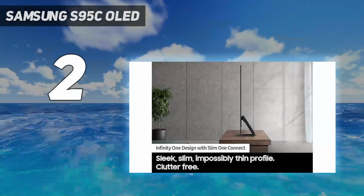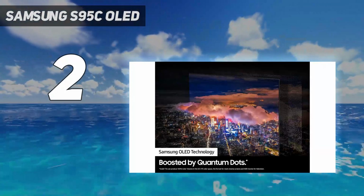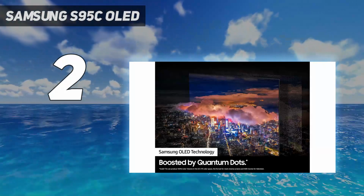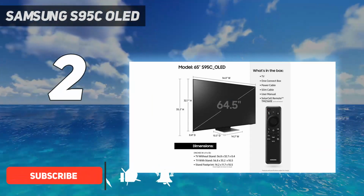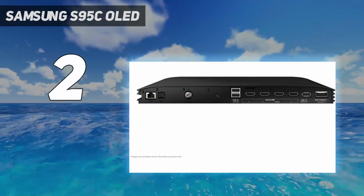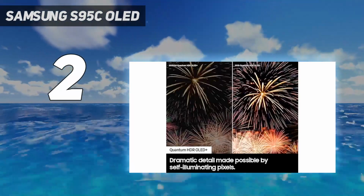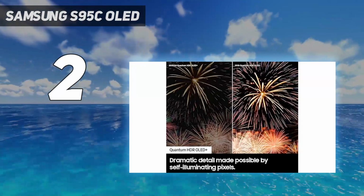Number 2 of my list. Samsung S95C OLED. The 65-inch Samsung S95C elevates OLED technology to a new level. You know you're going to get the best black levels. You know it's going to give you the best contrast. You know it's going to offer some of the best color saturation and color accuracy out of the box. But now you can add better brightness to the list as well.